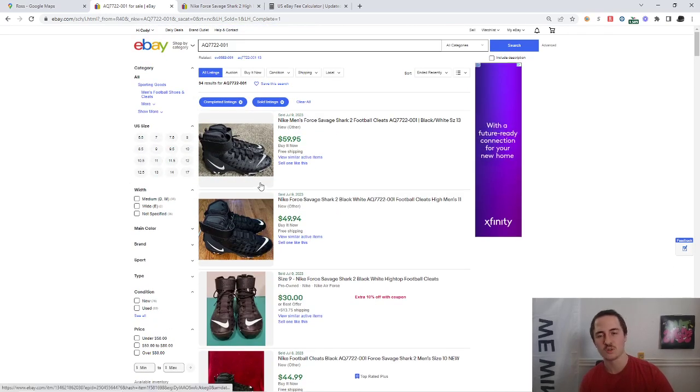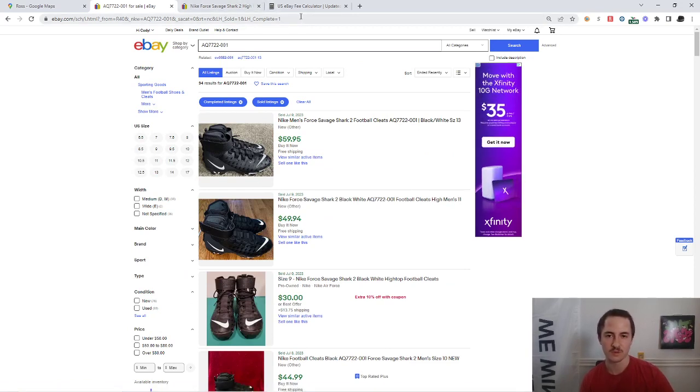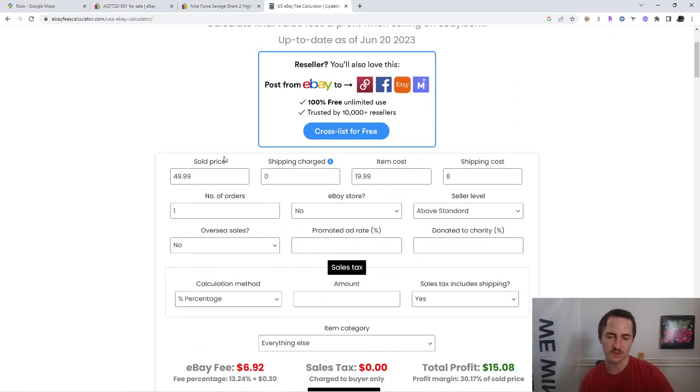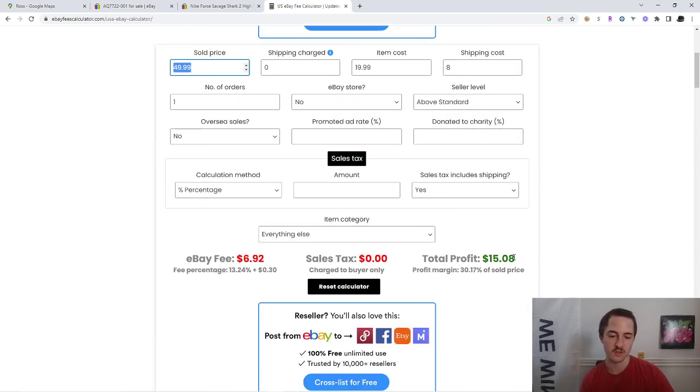So this is a shoe that I bought for 20 bucks, and then I sold on eBay. Mine actually sold for 60 to 70 bucks. Pretty certain about that. And then if you use this calculator, so this is a free website, ebayfeescalculator.com, you plug in your sold price. So say you sold yours for 50, like some of the other comps showed, you bought it for $19.99, and then the shipping cost that you're paying is $8. You'd be left with $15 profit.